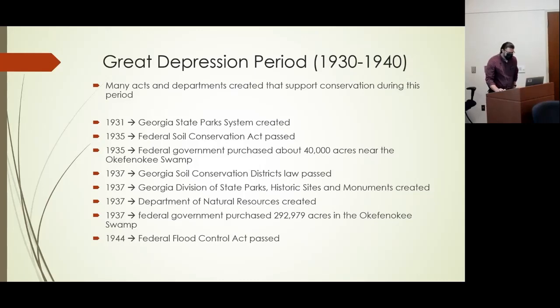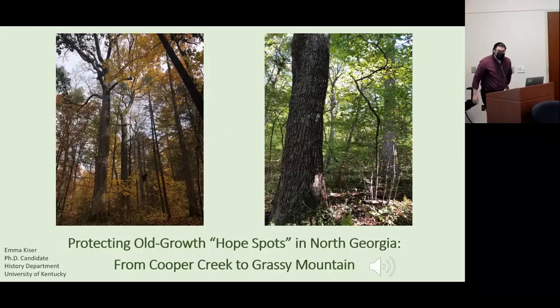Thank you so much. Okay, so our next presenter is going to be Emma Kiser. Emma Kiser is a doctoral candidate in history at the University of Kentucky, whose research focuses on old growth forests in the Southern Appalachians. She is a founding member of the Environmental History Working Group and has served in leadership positions with the Appalachian Research Community and the Environmental Humanities Initiative at UK. Emma's talk is Protecting Old Growth Hope Spots in North Georgia, from Cooper Creek to Grassy Mountain.